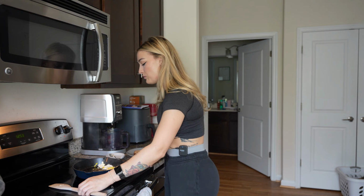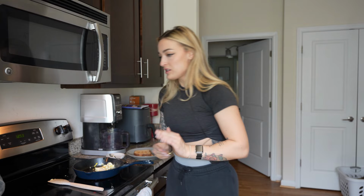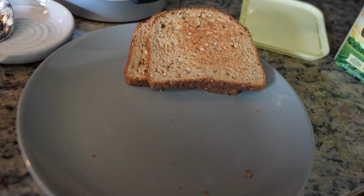That kind of gets me going. I'm getting ready to get some fuel for the day, and that's pretty much my breakfast. Nothing crazy. After I eat this, I'm going to hit my pre-workout, and then we're on the road. And that's it, guys.